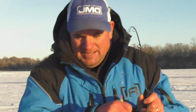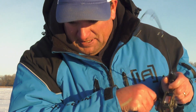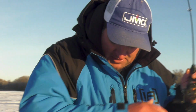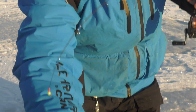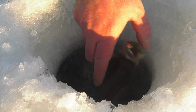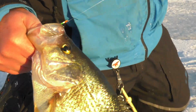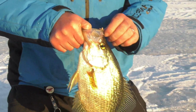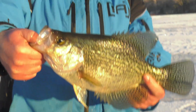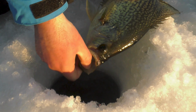Oh, yes. That is a good one. That is a good one. Oh yeah, there's a nice crappie. Look at that. Get my hand in her. Oh, come on. Open up. That is a crappie. Pop that little half ant out of there. Look at that. That is, my goodness, that's a beautiful fish. Look at that. Whoa, that fills up the hole.